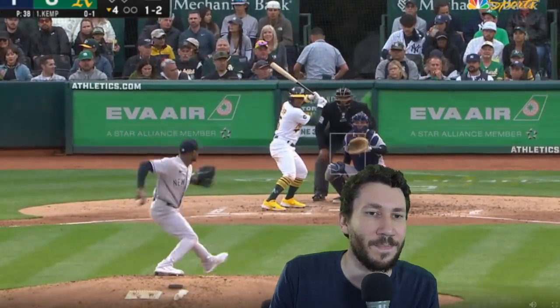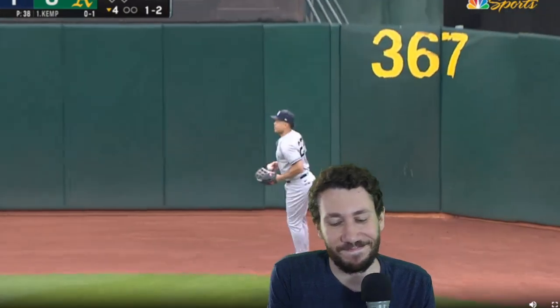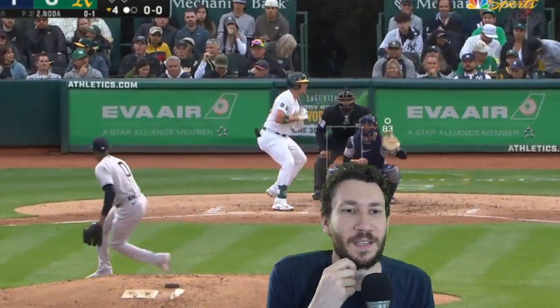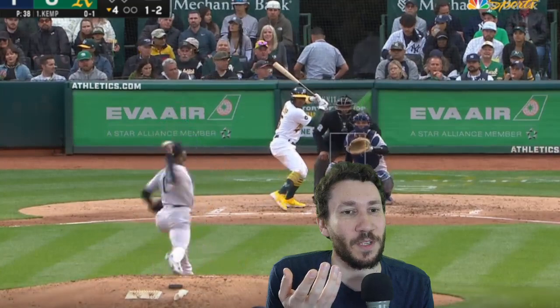Let's see what we get now. Changeup, fastball up. Oh. There is one stadium in baseball where that is a home run. It's Yankee Stadium. That pitch, I believe, had about a 60% expected batting average. What's really funny is that Germán throws worse pitches than this.